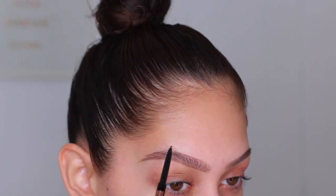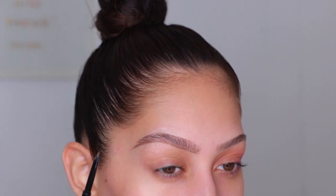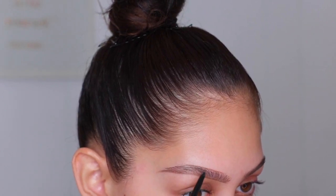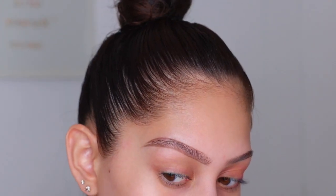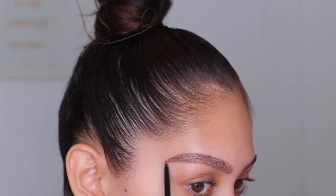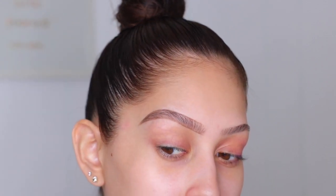Just like that, and then we're going to start to do the arch. So this is where you can really play with your brow. I prefer a more rounded arch. Some people like a more sharp arch, but I like mine rounded, so that's what I'm going to be doing. And then once you get to the end of your brow, the line that we did at the bottom should now connect with the top. Okay, so at this point, the brow is pretty much shaped. It's already made, if that makes sense. So the shape is there, the arch is there, everything is looking good.